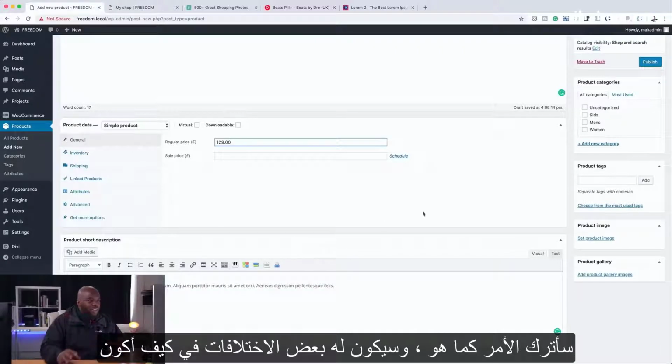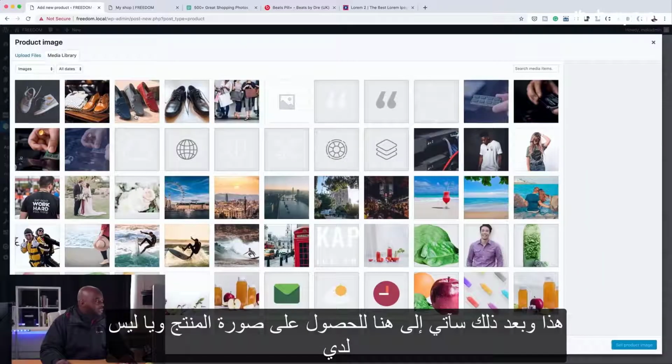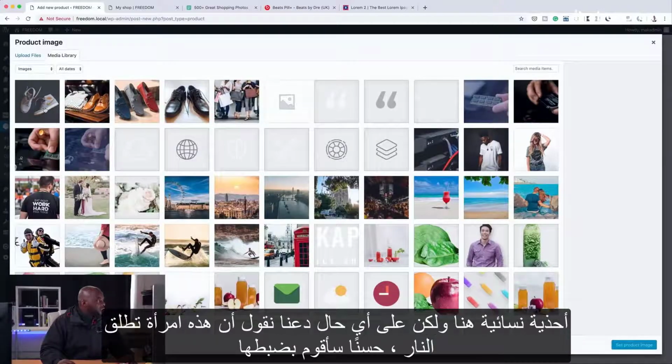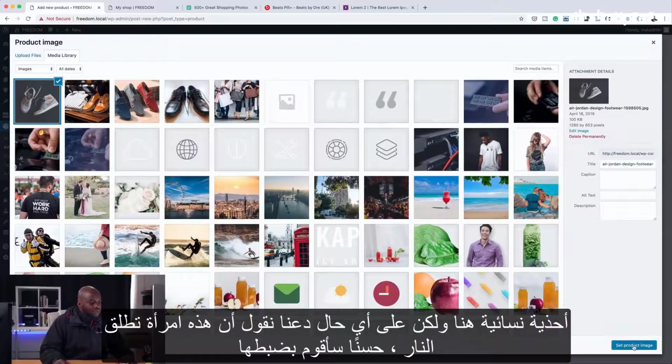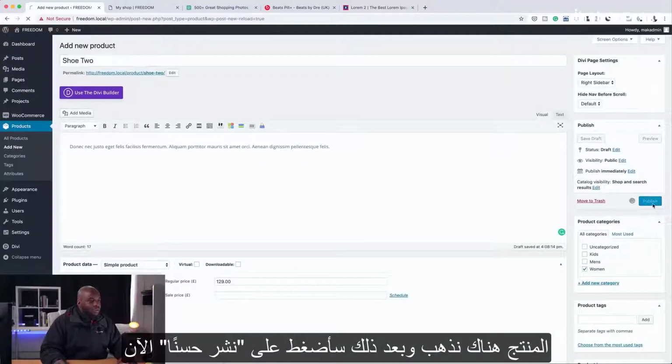So I'm just going to have some variations of how I'm going to do this. So this one here, let's say it's a women's shoe. I'm going to select that, and then I'm going to come over here to product image. And, oh, I don't have women's shoes here. But anyway, let's say this is a women's shoe, okay? I'm going to set the product. There we go. And then I'm going to click on publish.